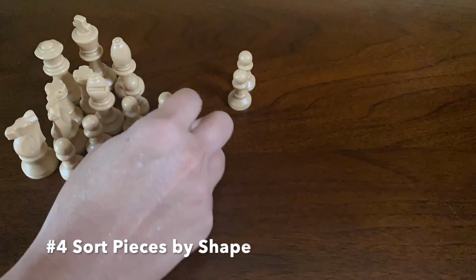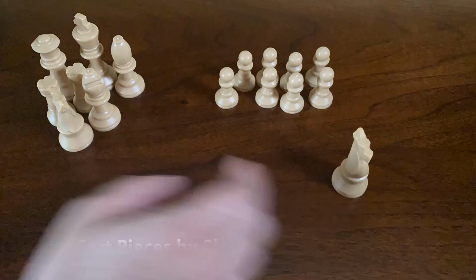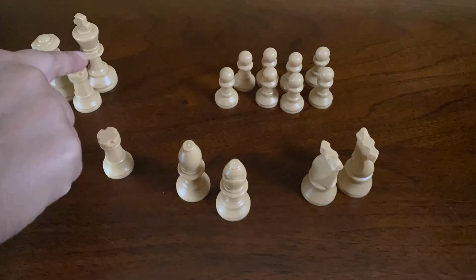The next thing you're going to do is to sort the pieces by the types. So each piece has its own unique shape, therefore you want to divide those pieces by the shapes. Next, you're going to match the symbols.